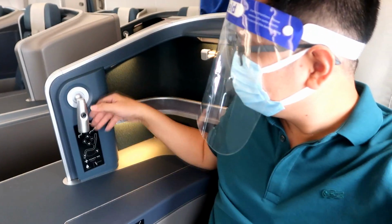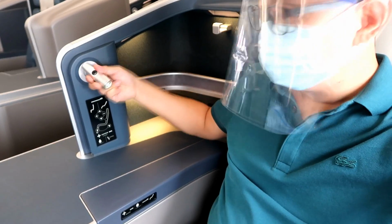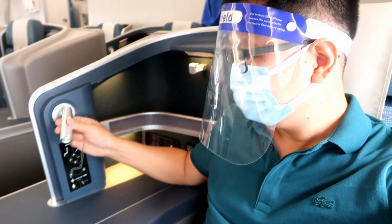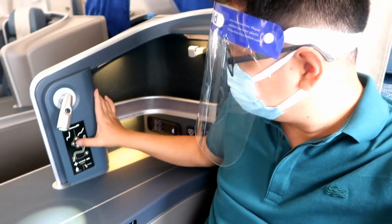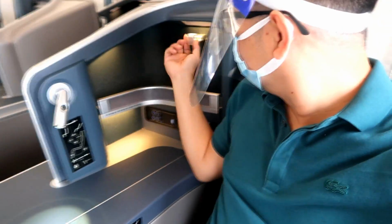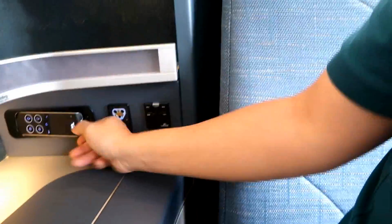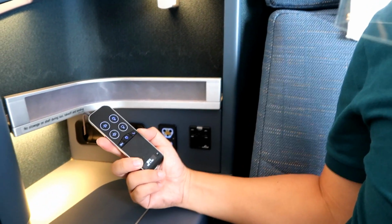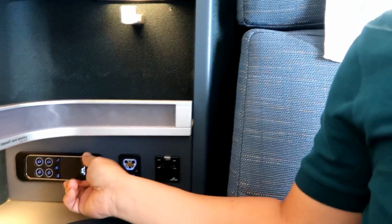There's just more to the seat, like this personal reading lamp that you can adjust where you want your light to focus. Then we have the control buttons here to get your seat to recline, to activate the massage function, or to turn it into a full flat bed as you like. Under that extra storage space, you have a wired remote control here for the overhead lamp, controls for the IFE, and also a flight attendant call button, with the remote coming in handy, especially when you're lying flat on bed.